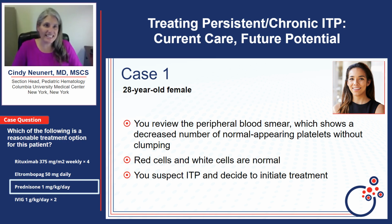This is a great case, Adam. It really highlights our first initial management of a patient with ITP as we just walked through. And I think we can even come back to what are our goals for treating this patient. She's had some bleeding in terms of having a menstrual period and some gum bleeding. We also recognize that her platelet count is below the threshold that we consider for treatment of 20,000. And so really our mainstay of treatment for a patient such as this would be prednisone.